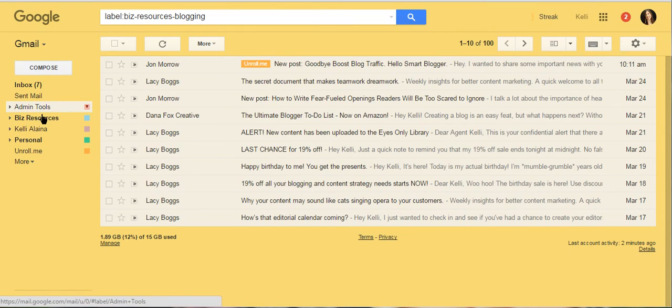And then admin tools. These are for emails that have something to do with tools that I use. Like it might be Canva, or it might be Post Planner, or some sort of online tool that I use to help my business. So those go in there. And I also have logins. Any email that I get that has login information for me, I want to make sure if I somehow forget it, I have a place where all of those emails are stored. So I have pretty simple big categories, but then I get more specific when I get into the subcategories.